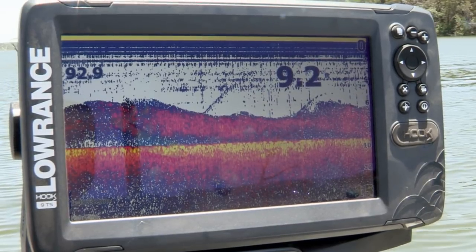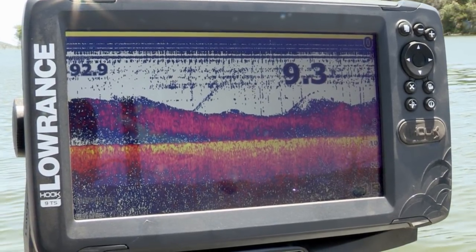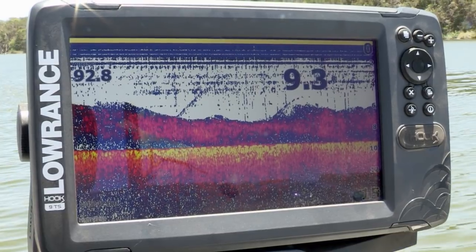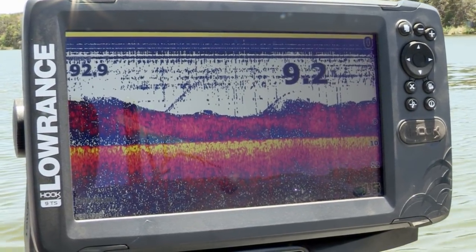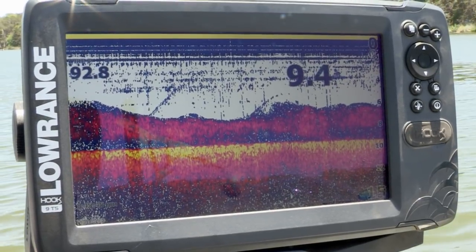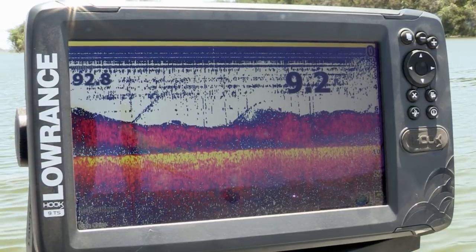So I'll show you, this is my Lowrance Hook 2 unit. It does a great job. A Hook 2 is a great entry-level graph at an entry-level price with many of the features of the higher-end Elite TI and HDS units that Lowrance makes. But as you can see, that is solid shad, solid bait fish all underneath our boat. We're only in 8 to 10 feet of water.